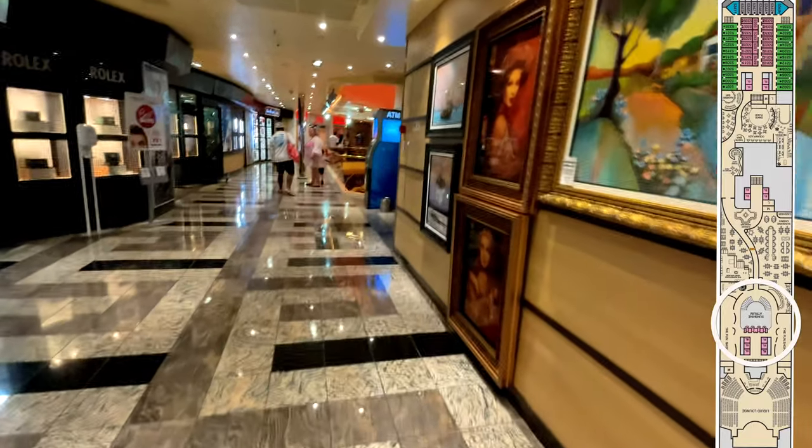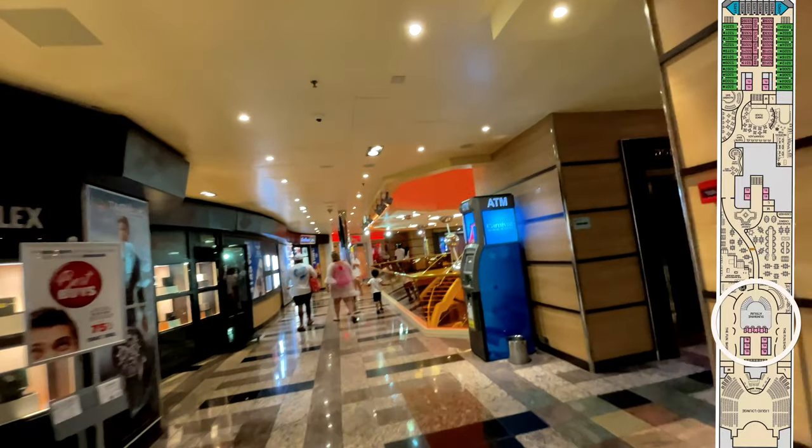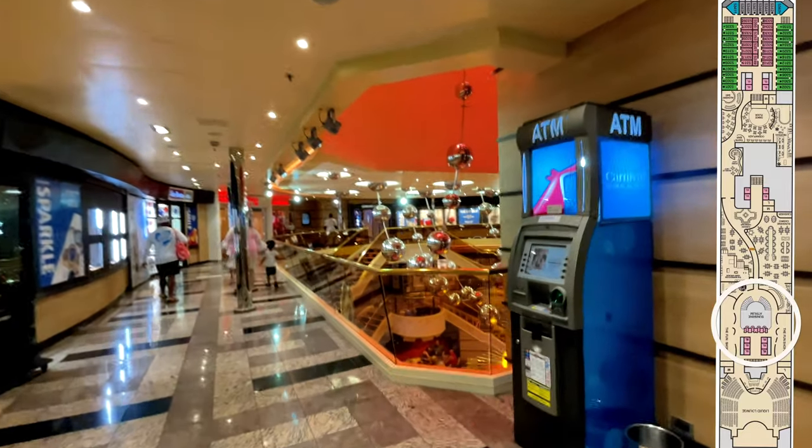Retracing our steps as we head further back on Deck 5, we have to stop and get a top-down view of the beautiful atrium.